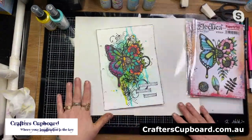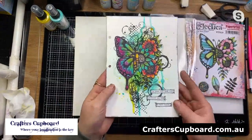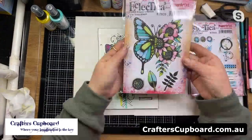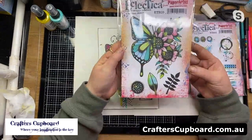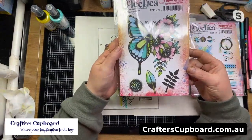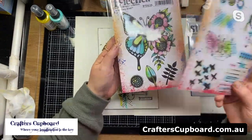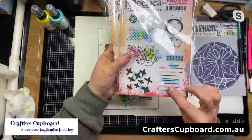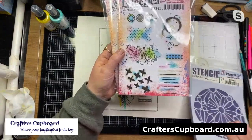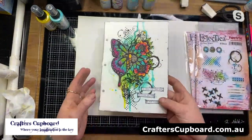Hello, thank you for having me. So today we've got a little art journal page. Hopefully you can see that well. Yes, we can. We're using the paper artsy stamp ETS39, designed by the UK artist Tracy Scott. These are a new set that have just come out early this year. And this is a second set, ETS41, and we're going to use those in the background. We've got a few little stencils as well. And this is the sample that we're making today.